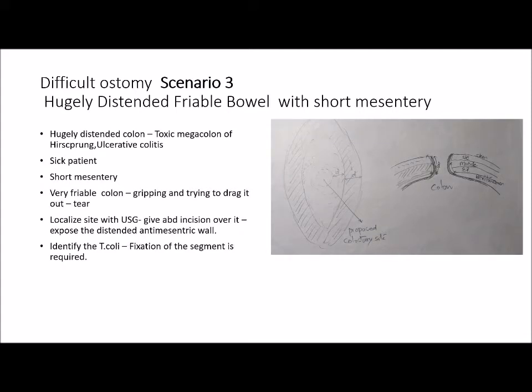The chances are very much there that your gripping is going to tear it out. The patient is already very sick. He's a very sick patient, and because he's a sick patient, you're going to increase the septicemia. You don't have too much time to operate. The anesthetic is at your back. Do whatever you want as early as possible. Minimal surgery. So what do you do in these cases?